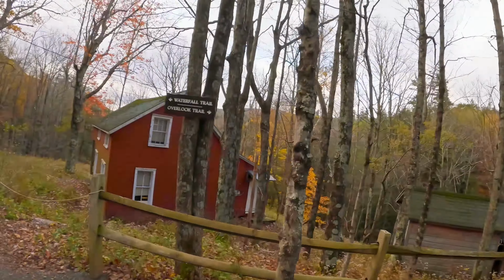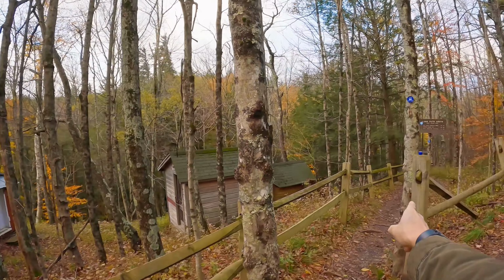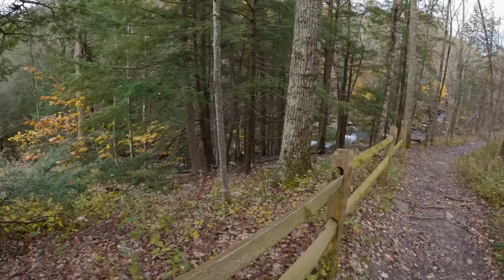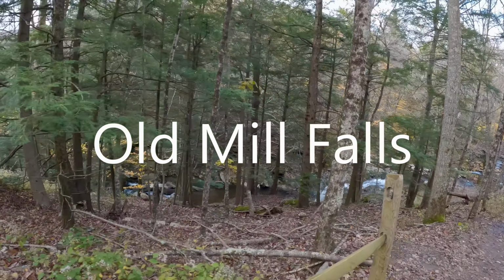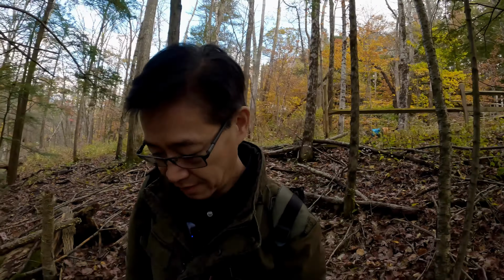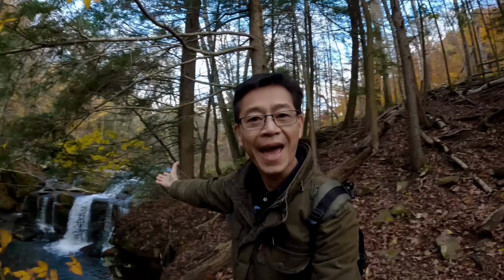Plattekill Falls is that way, and we're first going to go to the overlook trail, where we will see a small waterfall called Old Mill Falls. Oop, there it is. Old Mill Falls in the Catskills.